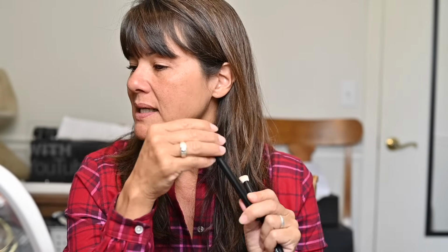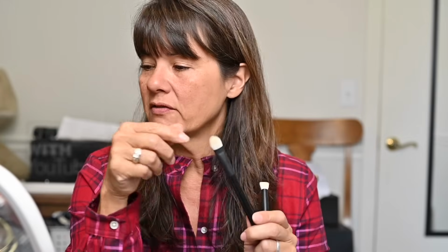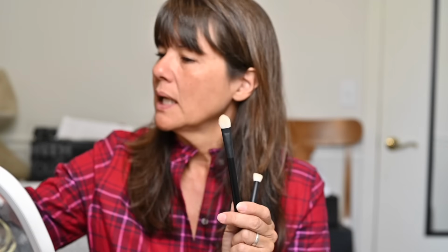And I was a tester. I get some of their brushes in advance and I test them out. Here's a tester one. Yeah, it's been my favorite brush, from the testers.